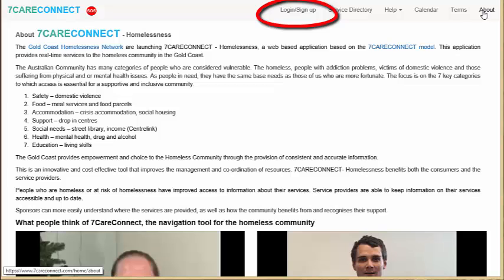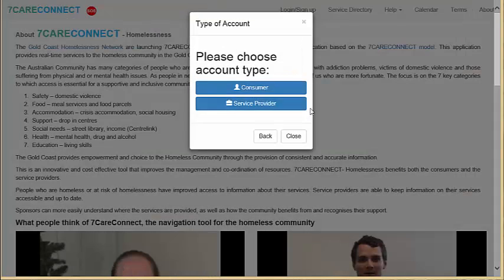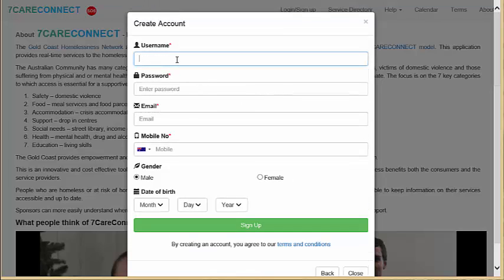Importantly, this is where you can log in or sign up to the application. The first time through, you will need to sign up and create a specific account type, either as a consumer or a service provider. There are a number of important fields which you will need to provide before your login can be successful, such as your intended username and password. These fields are marked with an asterisk or star so you can easily identify them. If you forget to enter any of these fields, you will be prompted to try again.